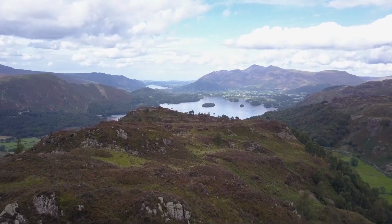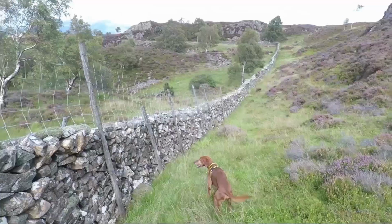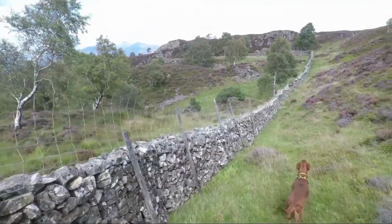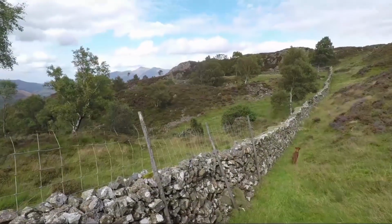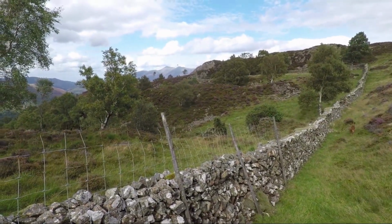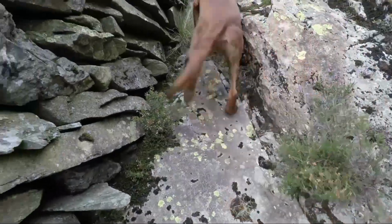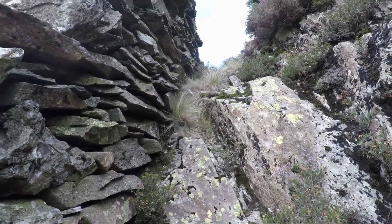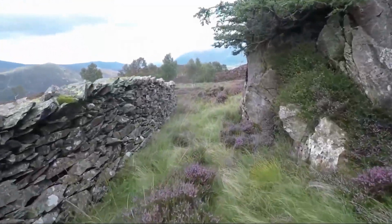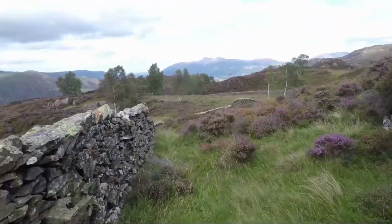Now we're going to head to Brown Dodd, and that's along the ridge that you can see ahead of us. We take the path that goes alongside the wall, indistinct in places, with only a short rock step, which causes any sort of obstacle. It's actually a lovely area of heather and birch trees, and I'm sure later in the autumn this will look absolutely wonderful.